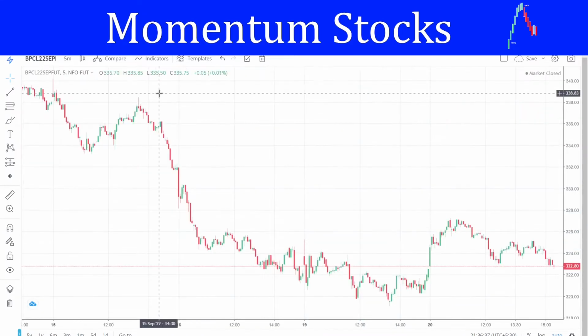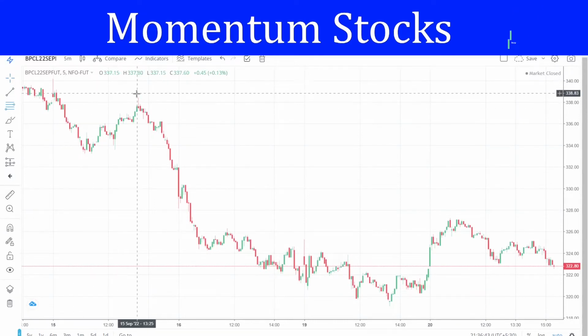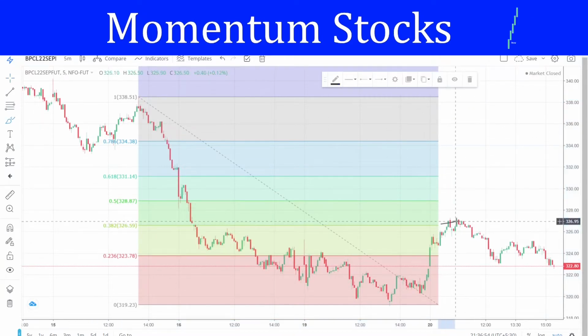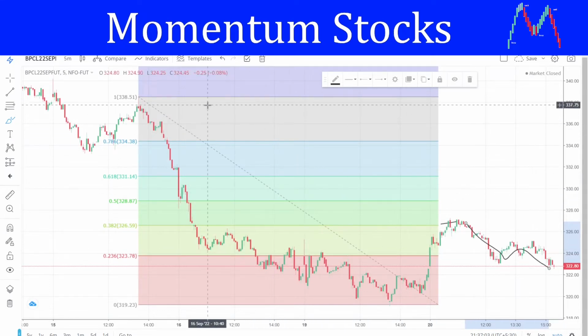Talking about our sell stock, we had given you BPCL for a sell. I told you that with this Fibonacci, this would be the perfect level for entry. And look at it, friends, exactly at this level is where we shorted. Nice downward momentum followed by a little retracement and down again. So both our buy and sell stocks have met their respective targets and made profits, friends.